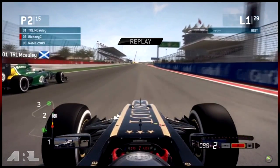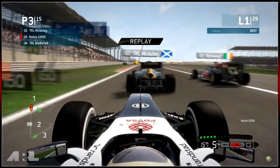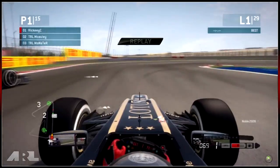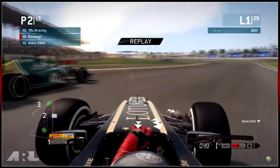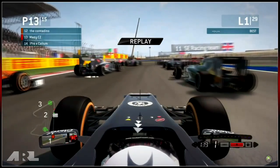We now have a replay of RickeeyC going down towards turn 1 in the Lotus, which is the first time we've seen it this season. As you can see, Qualy lagging slightly and just about RickeeyC managing to miss the Caterham driver. And it's all clean at the front.